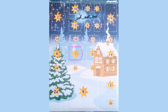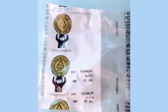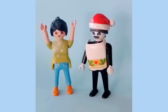All right, so here is day number 1. Oh, the plastic bags inside apparently are a new material, and these do appear to be recyclable, which is always very important. So the first figure we have here looks to be Mom with an apron that Jerry is apparently using for some nefarious purposes.